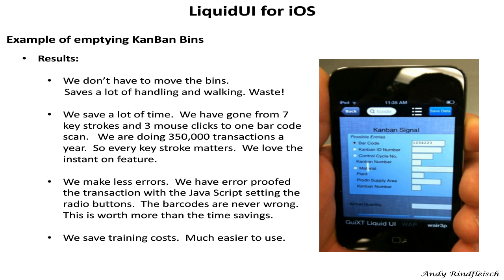And the last point about saving on training costs, I think is really significant. This process is so simple now. We can literally bring in a new employee and have them up and running on this in half an hour. And if you know the SAP screens, that's not really that easy to do with those screens.